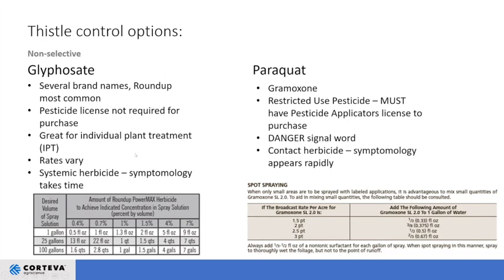The rates do vary, so I included a table here at the bottom. If you're going to be mixing up, say, a gallon, you're just going to go out on your Ranger every evening and look for thistles that you think are cropping up in your pasture and your ditch banks, something like that. And you can just mix up a percent by volume of these products. So that's how this table is laid out. A lot of times it's volume per volume, so amount of product versus the amount of carrier water. So here's a handy little table for glyphosate.